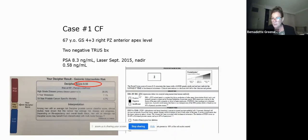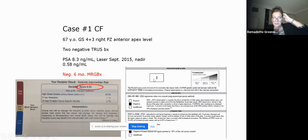This guy had a laser focal therapy of a tumor in 2015. And remember, even though Decipher wasn't available till 2016, I had access to this tissue because they have to preserve it for, I believe, 7 years in the laboratory. So I was able to go back and get those and have the pathologist send it to the Decipher lab and get scores on these guys. So his score was a kind of intermediate lowish for Decipher and low for ERG/PTEN. Then we did a 6 month biopsy on him and he was negative and he's living happily ever after.